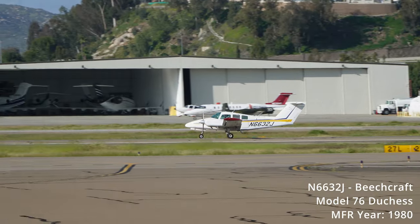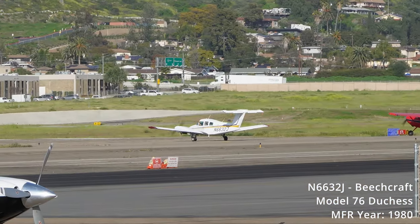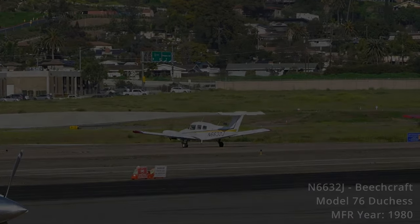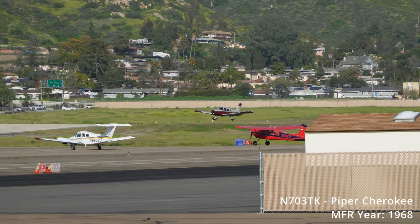Rusty Tower, Dutchess 6632 Juliet, hold short 27 left, Delta 6. Dutchess 6632 Juliet, Rusty Tower, hold position. Hold position, 32 Juliet. Tower, 3 Tango Kilo downwind, request a full stop, we have to leave.